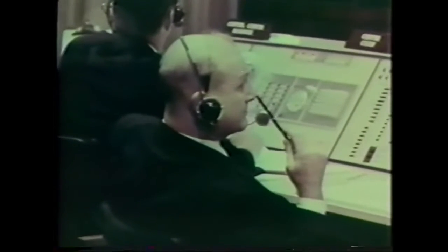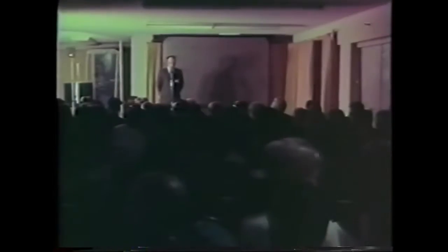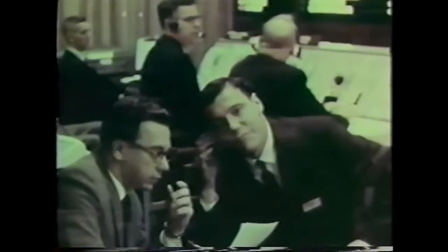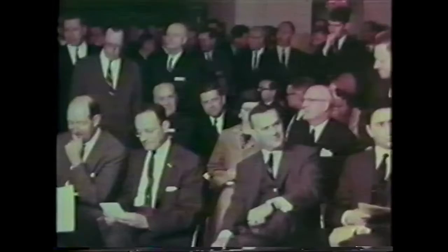And now, it is only minutes till launch, and counting. A closed-circuit TV line makes it possible for an audience of international leaders and news media reporters to have close-up views of events as they happen. Vice President Humphrey is a special guest of honor. And now, it is 10 seconds, and counting.